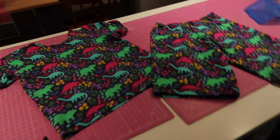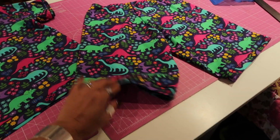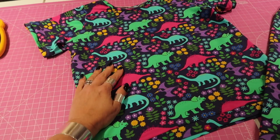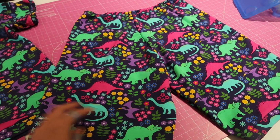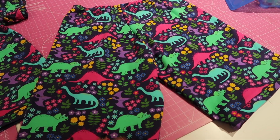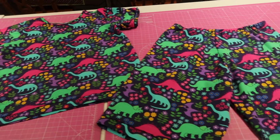Definitely a day for jersey today. I've just made these little PJs for Izzy. Just done board shorts and a little short sleeve t-shirt. This is the crew neck top from Duck Butt Designs, and this is self-drafted, just rubbed off from an old pair of Tom's PJ shorts that fit her, that she loves. So I think she's going to be very happy with these when I get home.